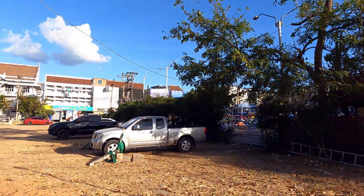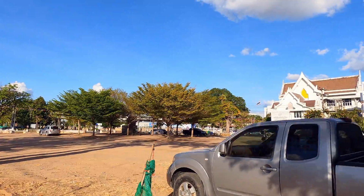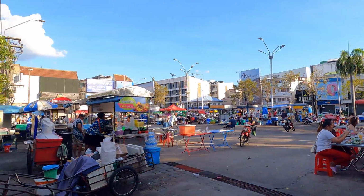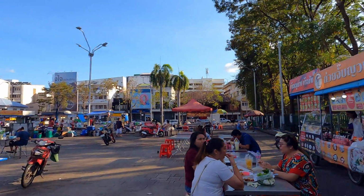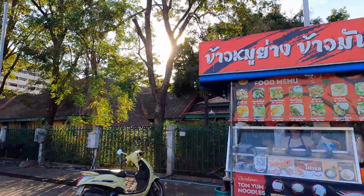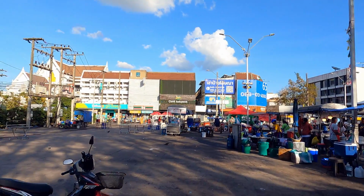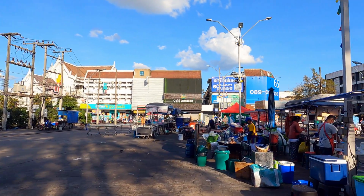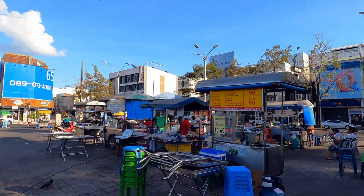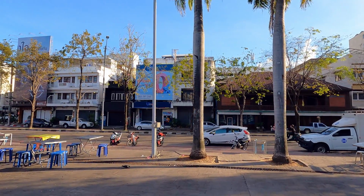And for some strange reason they've got a small parking area here that's all dusty and dirty. And there's a monument over there for something, I'm not sure what. And the little food area is waking up. It's still early in the evening, or I can say quite late in the afternoon. So it's going to get a fair bit busier. This is actually my third trip to Ubon Ratchathani. And it tells you how much I like it, I suppose.